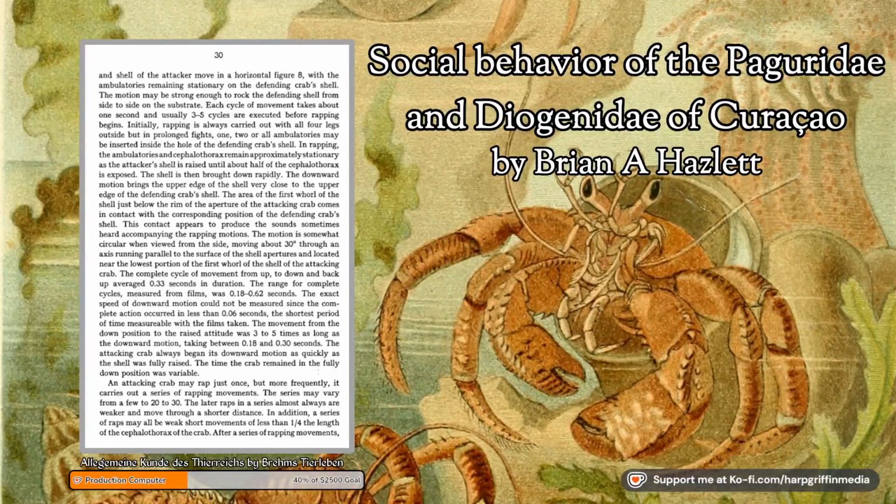The area of the first whirl of the shell just below the rim of the aperture of the attacking crab comes in contact with the corresponding position of the defending crab's shell. This contact appears to produce the sounds sometimes heard accompanying the wrapping motions. The motion is somewhat circular when viewed from the side, moving about 30 degrees through an axis running parallel to the surface of the shell apertures and located near the lowest portion of the first whirl of the shell of the attacking crab. The complete cycle of movement from up to down and back up averaged 0.33 seconds in duration.